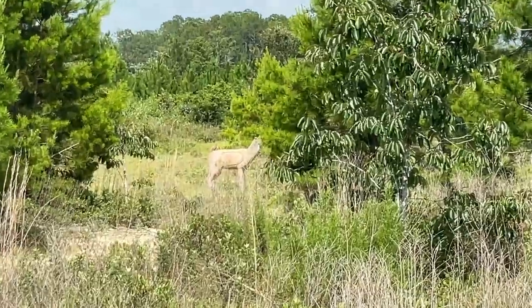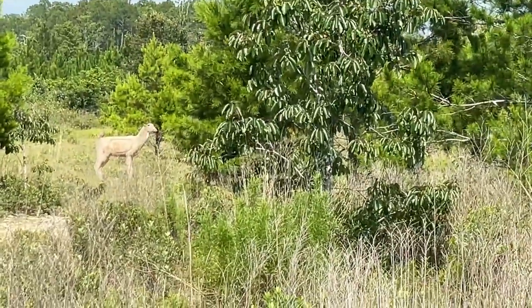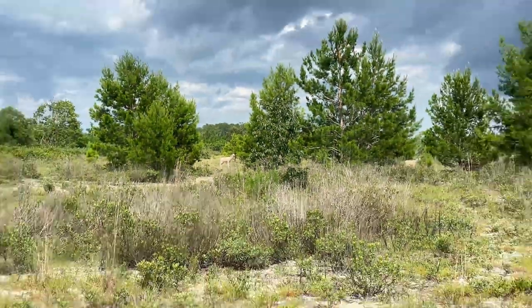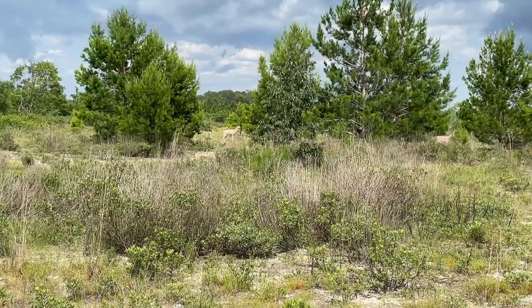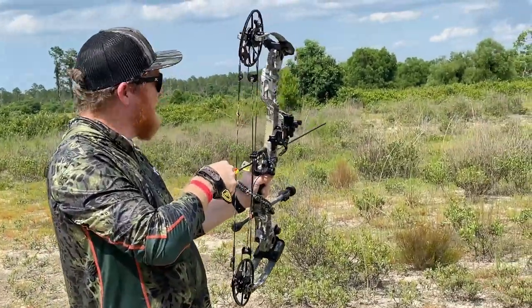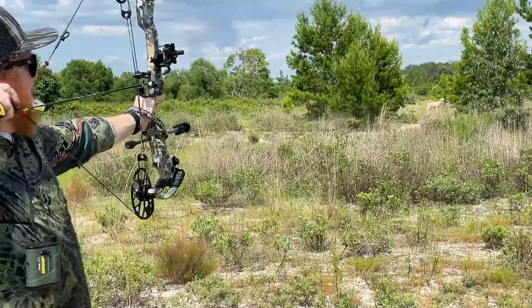On our way to the next one, we've seen this little doe or whatever. I guess this is maybe missing its horns. It's at 52 yards. And neither one of us has a pin set up for 52 yards. We're going to let Mr. Matt go first. Deal. I don't want to lose an arrow. They're really nice arrows. Oh, man.